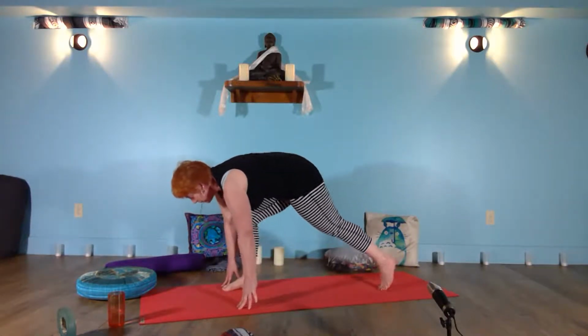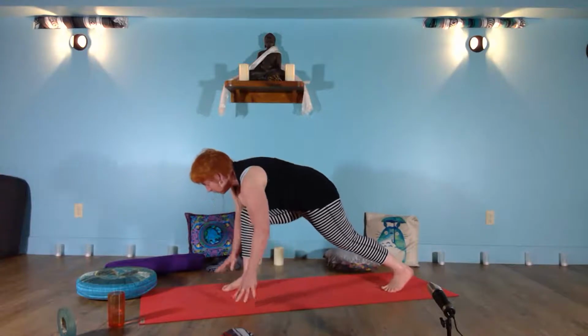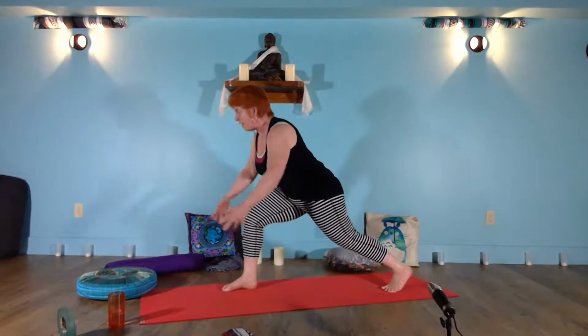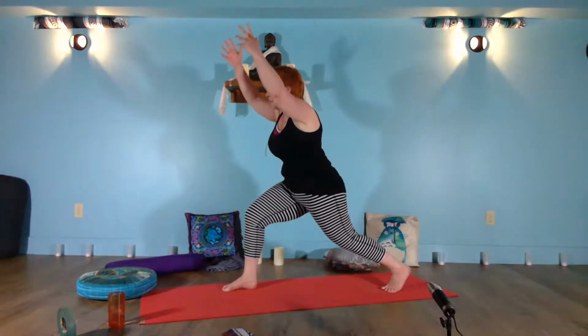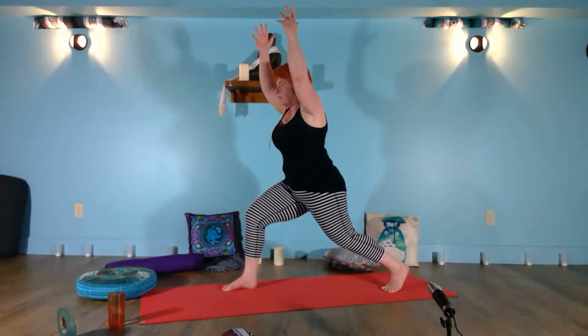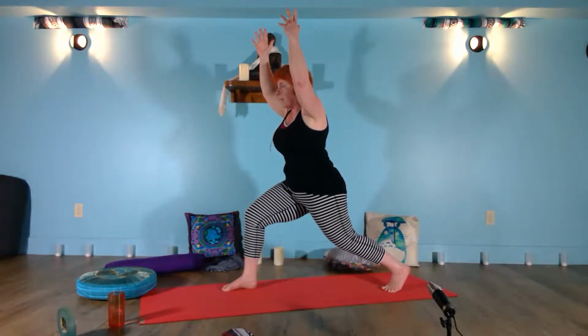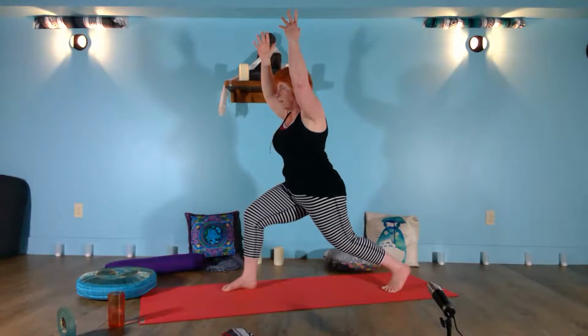Situate yourself with stability. Float the hands by the sides, hover over the thigh. Inhale, rise up, crescent warrior. I realized we didn't do the reverse and twist on the left as we were in our kneeling lunge, so we'll do that from crescent when we get there.